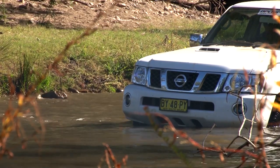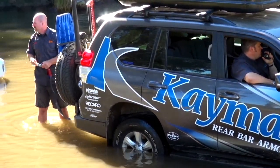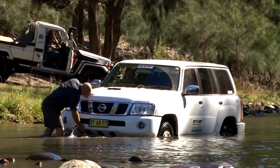Yep. And it was just off with the key. Off with it straight away. Engine came to a stop. My mate here, of course, towed me out. Thanks, David. Simon came out as a gentleman, hooked up the strap, and out we went.